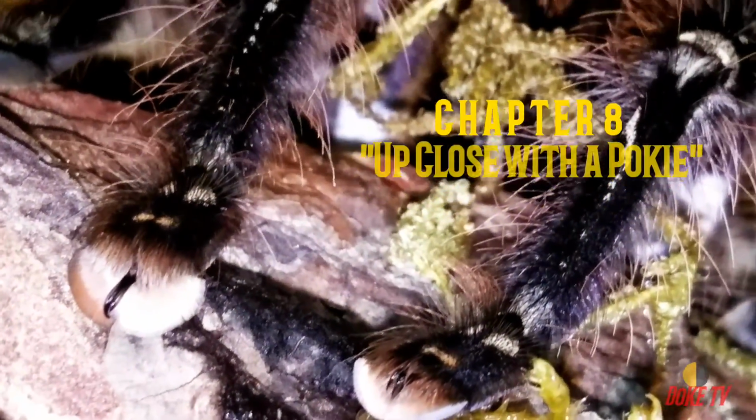I just like the clarity of them and how much easier it is to film them and to maintain the enclosure, get them in and out safely. It was no problem putting her in here because I had so many different ways of doing it. And again, I don't know what got in her.